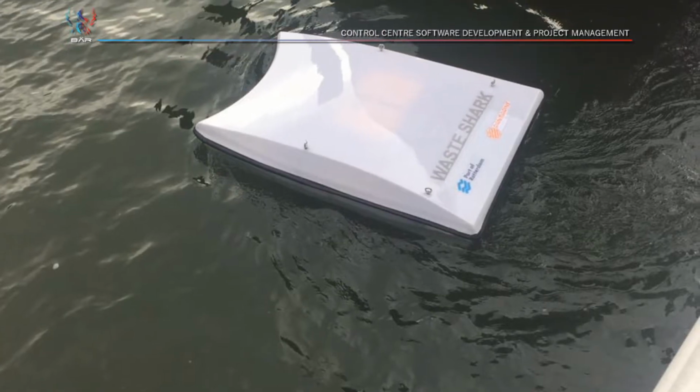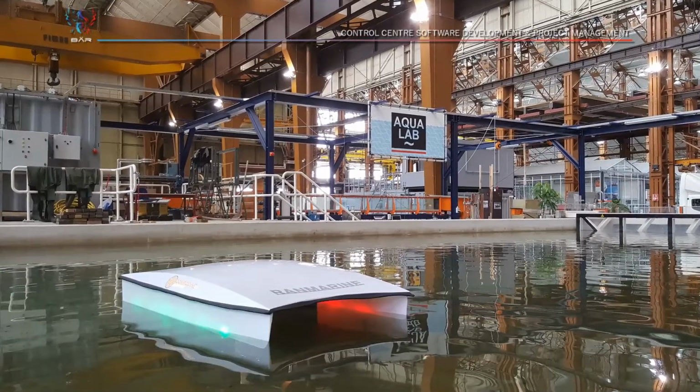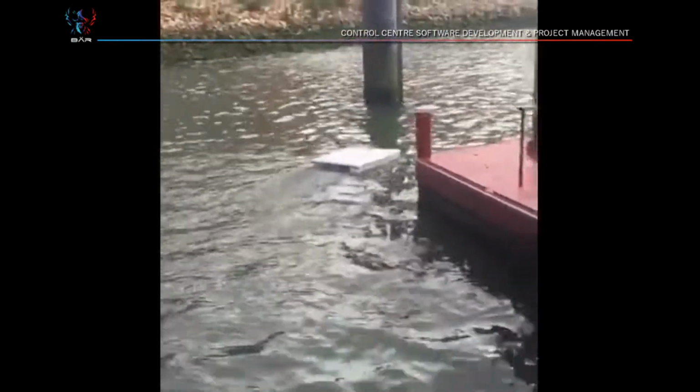At the forefront of technology is the Wave Shark, using geofencing and collision avoidance to operate without human intervention. It is a completely self-sustained unit that powers itself using solar technology and a charging docking station when the weather does not allow the unit to fully charge itself.